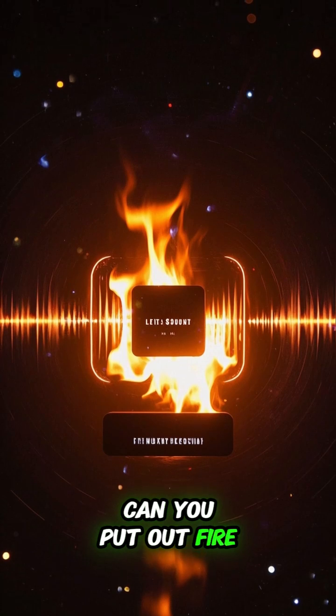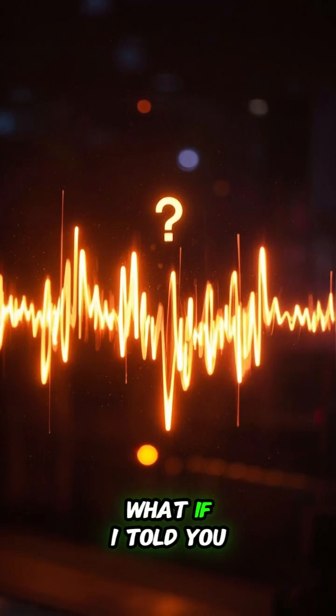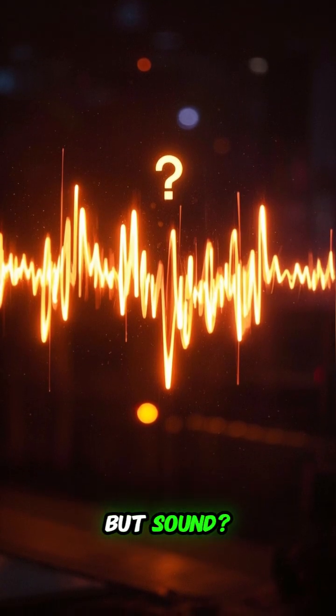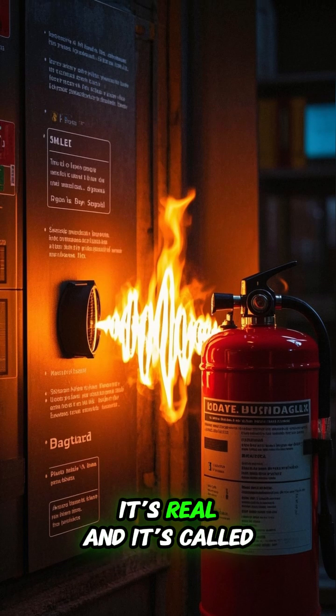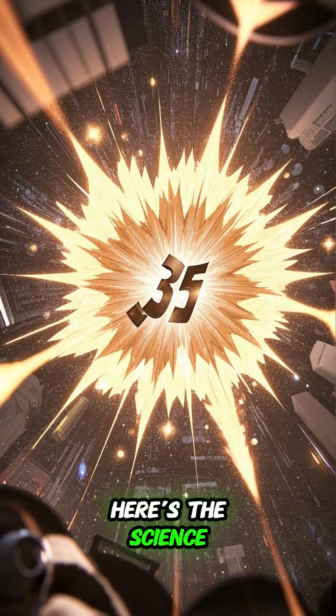Can you put out fire with sound? What if I told you you can extinguish fire using nothing but sound? It's real. And it's called a sonic fire extinguisher. Here's the science.